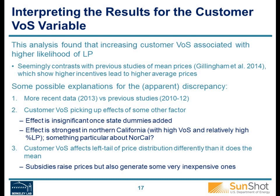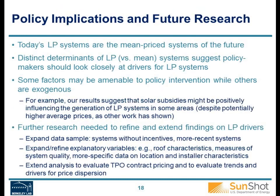And then the other issue here is that it could be that this is a real effect and we're actually getting it. What it actually is, is that the customer value of solar is affecting the left tail of the price distribution, so the lowest price systems, differently than it does at the mean. So it could be that subsidies raise prices in general, but for whatever reason, they're generating a wider range of systems, a wider range of configurations, of pricing models, of business models, and that variation is leading to some very inexpensive systems. So that offsets the overall trend, which is that higher value of solar leads to higher prices. There could be something where higher value solar is creating opportunities for experimentation or some novel models that are resulting in some exceptionally low-priced installations. Okay, so that's on 17.